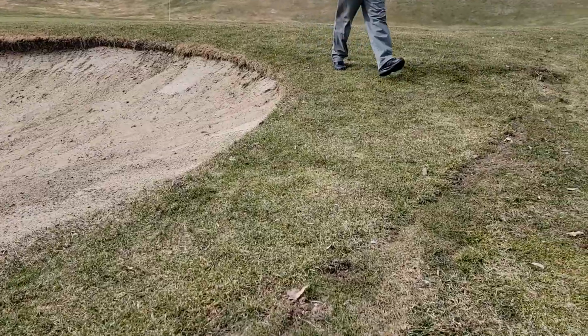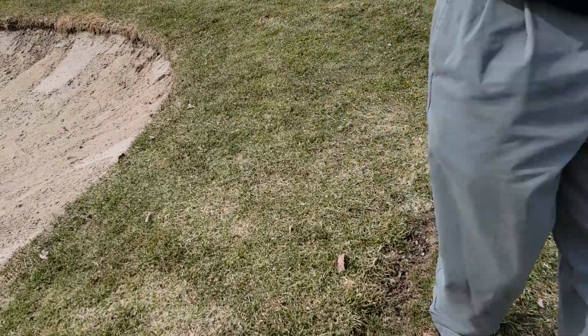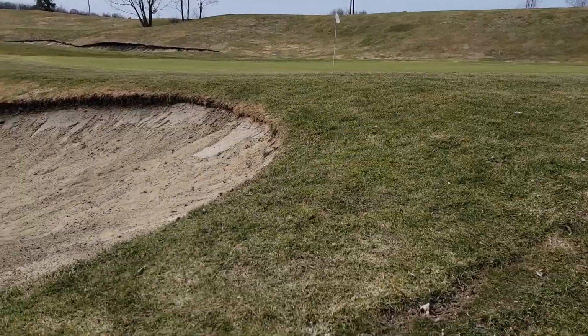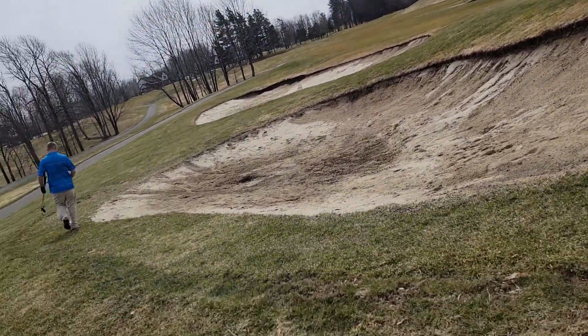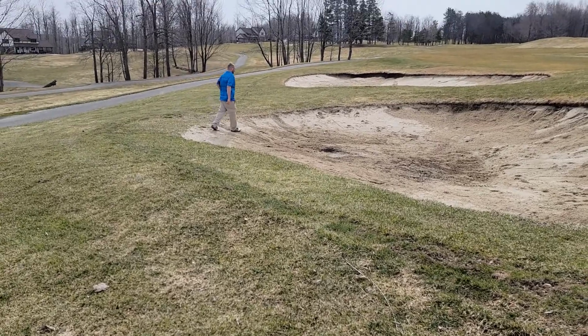Steve got a 4 putt. We got some people coming up behind us. Dave's down here sanding and trapping it up.